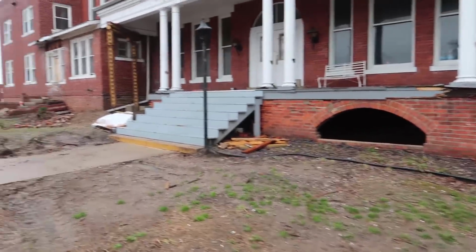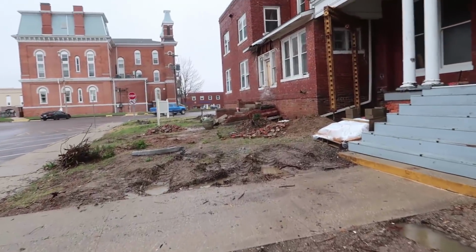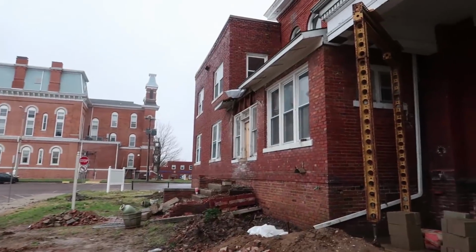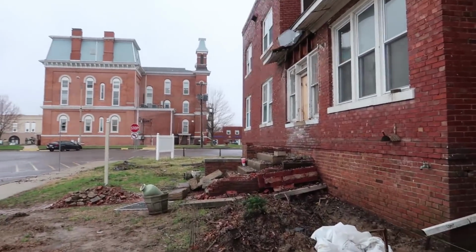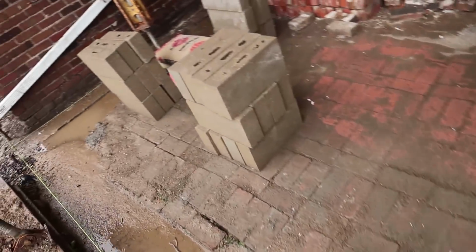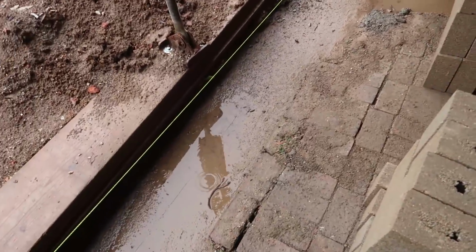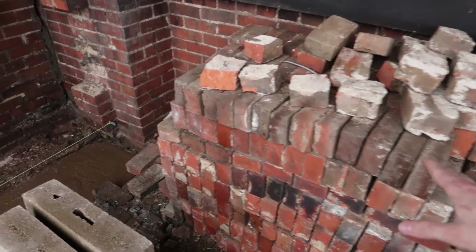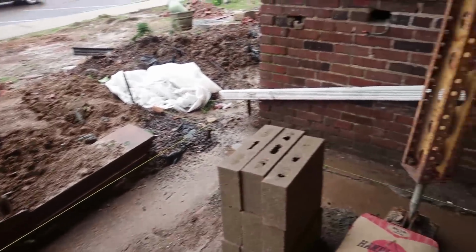So the front's changed quite a bit. They have a bunch of bushes and trees ripped out. They have that doorway ripped out. New foundation for the deck is all set, and the brick guys should come in pretty soon and start rebuilding it as it was, but with a better foundation.